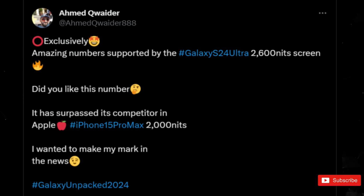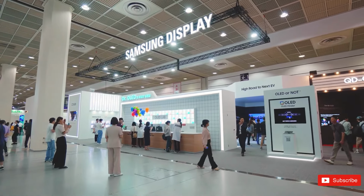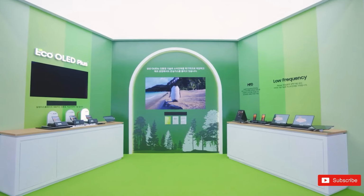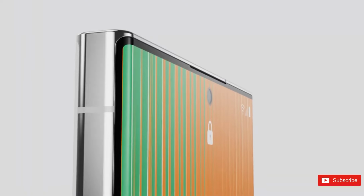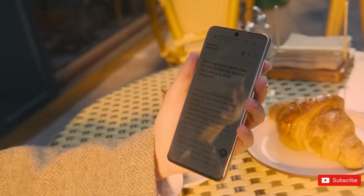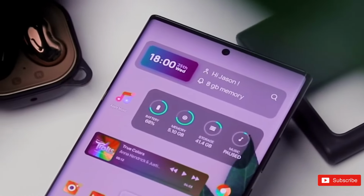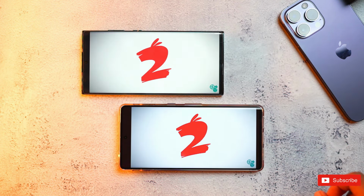According to a rumor from tipster Ahmed Quader, the Dynamic AMOLED 2X screen on the S24 Ultra might have a peak screen brightness of up to 2600 nits. This latest leak contradicts rumors which claimed that all three phones in the lineup would have a peak screen brightness of 2500 nits. However, achieving this peak brightness might be limited to HDR scenes for a period of time. For comparison purposes, all models in the Galaxy S23 series have a peak brightness of 1750 nits during HDR scenes.